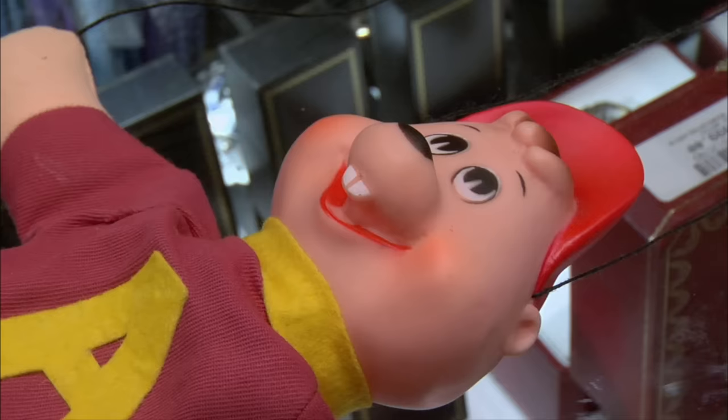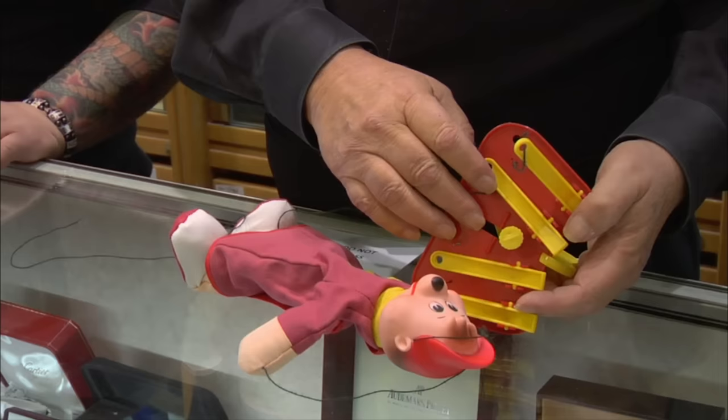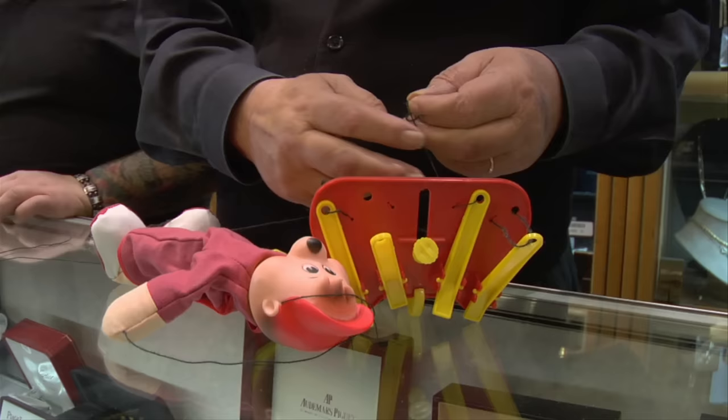Yeah, Alvin's been around since the 60s, and it's still a very popular kids' cartoon. I used to watch it in the early 90s every day before elementary school. It's broke. I know, one of the strings I think is too short to be reattached. It would have to be fixed. The old man's trying to fix it. You want to play with it, don't you?